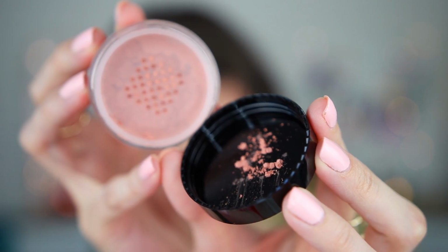Also a sticker. This is creamy, non-comedogenic and recommended by both makeup artists and dermatologists. This mineral blusher will bring a healthy flash of color to your face. I'm very curious about the color because usually this type of shades never look good on me. It is very tightly stuck on the packaging. Oh my god, okay. So the powder is very finely milled and ooh, it's very soft.